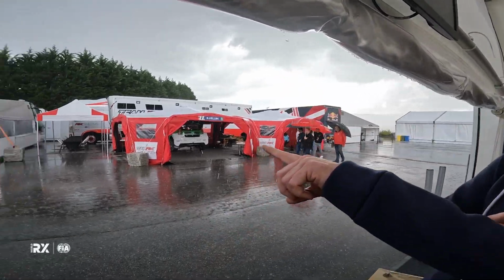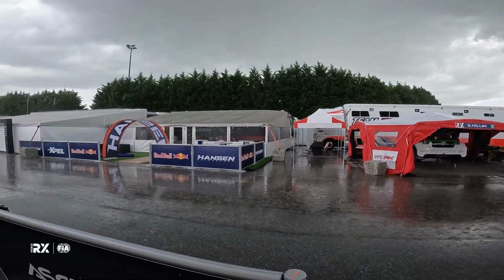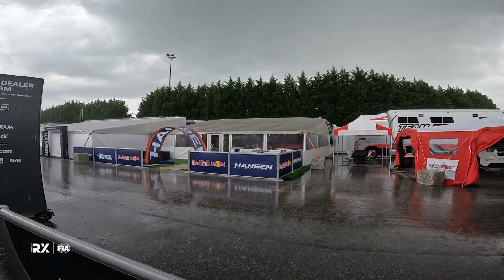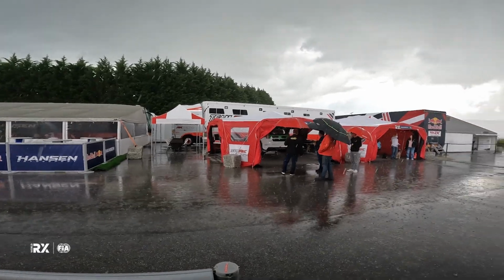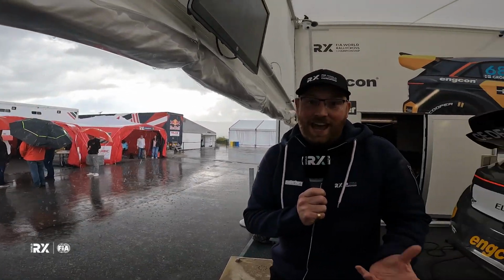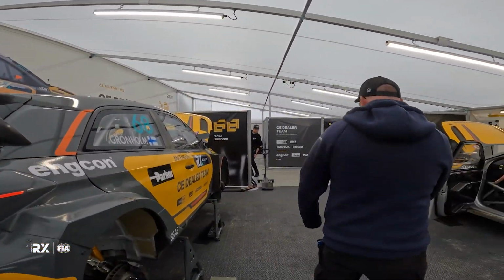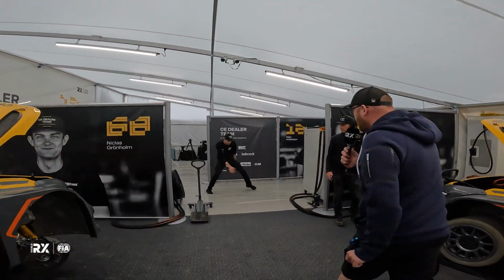It's absolutely hammering down with rain. If you look over to the other side of the paddock there, Liam, you can see the Hansen team. Lots of new branding around the Swedish squad, and that fantastic new livery on their cars, the red, harking back to the Hansen Motorsport era of Kenneth Hansen winning all those FIA European Rallycross Championship titles. 1993 was the first time he used red on a Citroen, won the title in 1994, and then continued to use that colour all the way until he stopped driving.